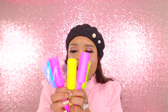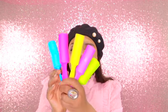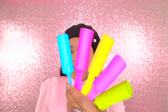Then I can never find my lint roller when I need it. So you get a pack of lint rollers, and I love that they're color assorted. They're the mini ones. But how cool, guys! Yes, lint rollers, come through. Show your colors. So these are mini, so very excited for that. What else did I get?